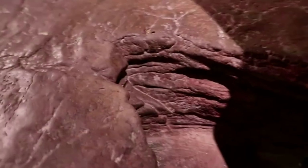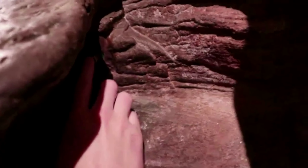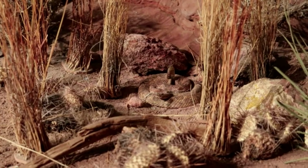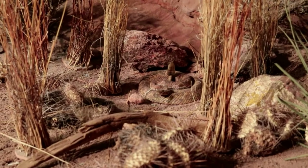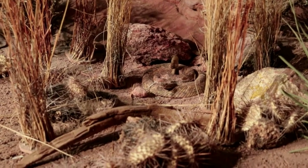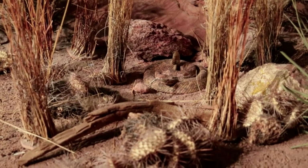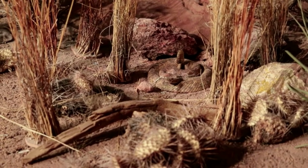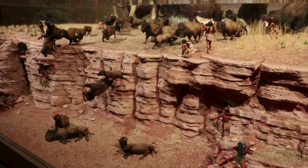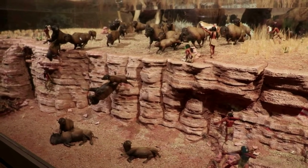Here's a little secret. If you look carefully at the base of the display, you can find the old snake button. When you press the button, it makes the rattlesnakes rattle. There's a model of a buffalo jump, when the natives would chase the bison off a big cliff.